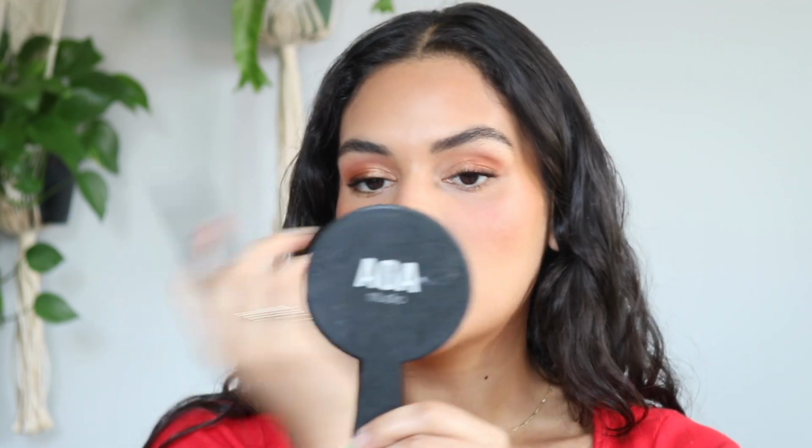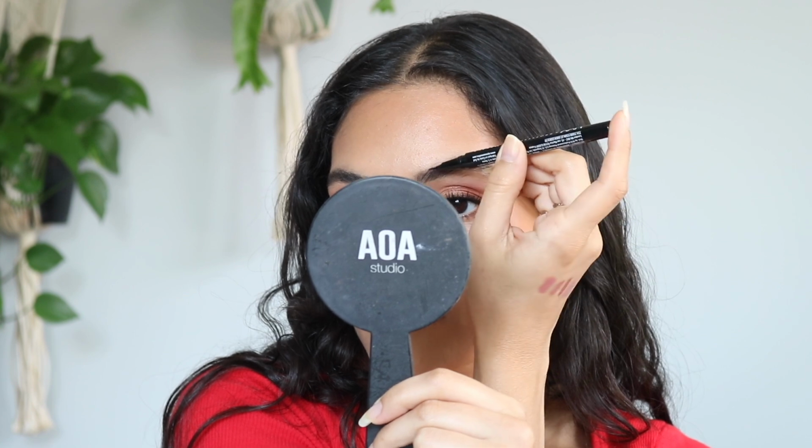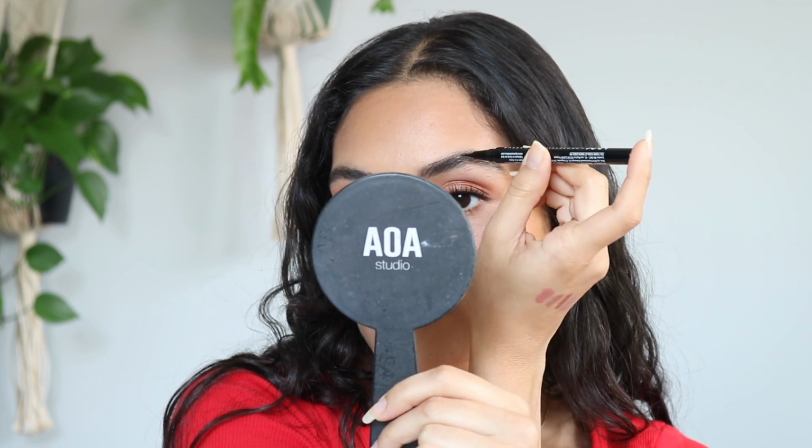I just dabbed a little bit off of my hand before applying it, and that's super cute. Also, these are so comfortable. They look cute on their own. Really like these. This eyebrow has been kind of bothering me throughout the whole video, and it's literally because the height is not the same. Okay, that little line just fixed everything.